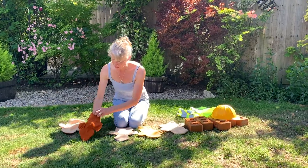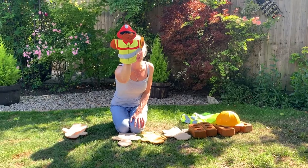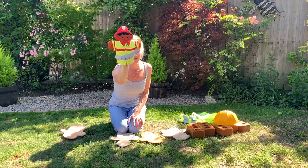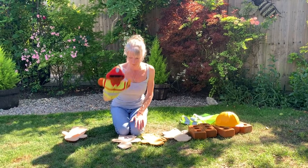My next superhero puppet is, who's this? We did a song about him last week. You're right, it's a fireman. A fireman is a real life superhero.